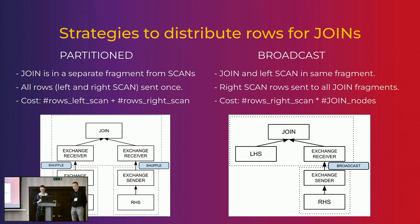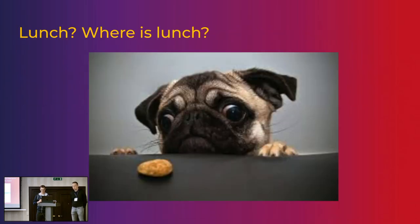So if you are excited about this, let's take a look at a picture of a dog just to wake you up. Lunch is close, bear with me.